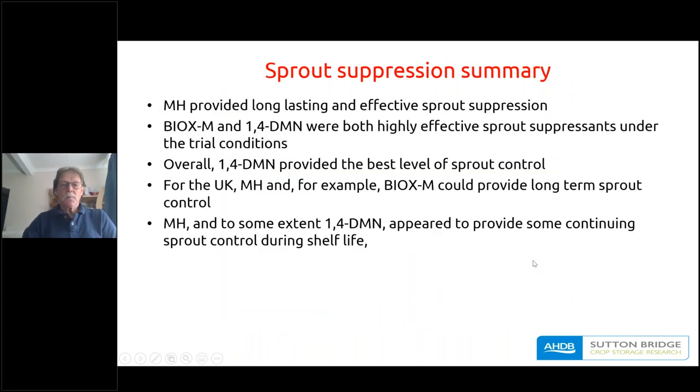Next slide, please. So MH provided long-lasting effective sprout suppression. Biox-M and DMN were independently both effective and or highly effective sprout suppressants under the trial conditions. Overall, DMN was the best of the treatments that we tried. In the UK, or I should say GB really, MH and, for example, Biox-M could provide long-term sprout control options. MH, and to some extent the other sprout suppressants, including 1,4-DMN, appear to provide continuing sprout control during shelf life, which is going to be very helpful.